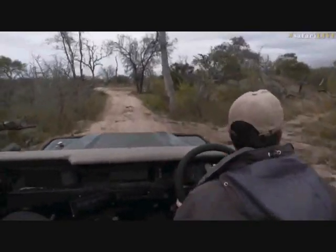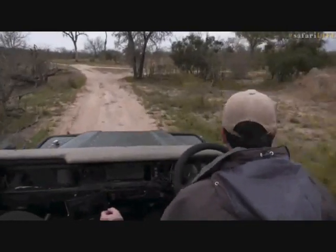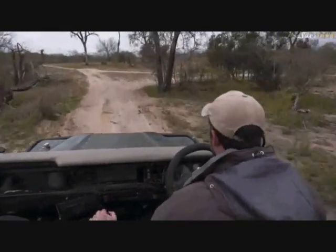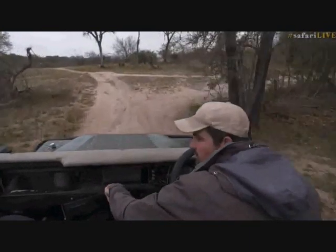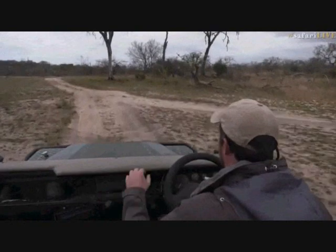I believe that the dam cam at the moment's not working, otherwise I would ask everybody if they maybe saw them. So we're gonna go and check the dam ourselves just in case they are there.